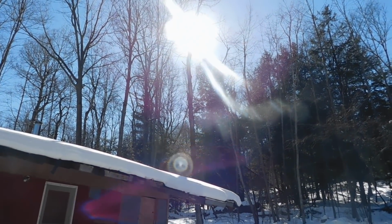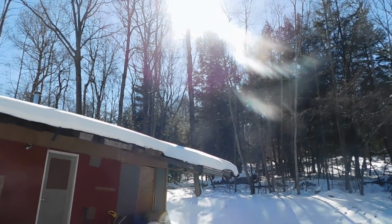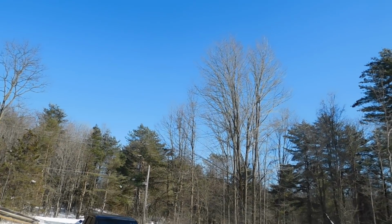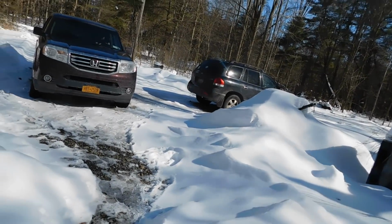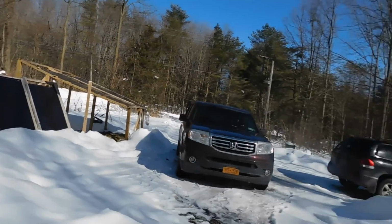Anyway, today is March 17th. It's Saturday, 2018. As you can see, very clear skies today, which is nice. We are sitting at about 35 to 36 degrees today, so we've had some meltage. You can see from the path that it's starting to clear up a little bit, which is nice. We'll take it. We'll take any melting snow that we can possibly have, I can tell you that.